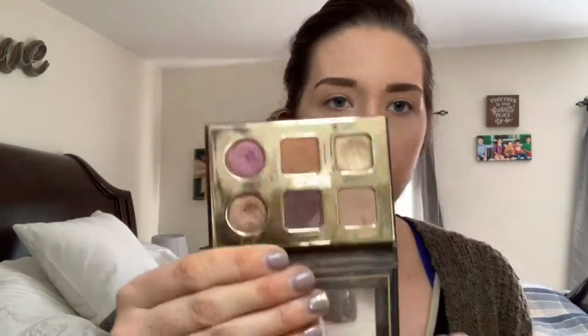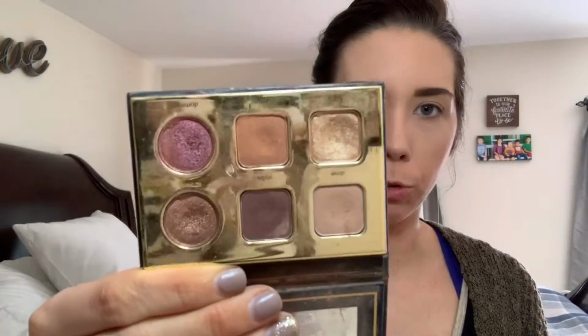I don't know what this one is called, but it has these warm shimmery tones in it, and these are very highly pigmented and they're great. They never crease on me. I love them. And for an eyeshadow to not crease on me without a setting powder or an eyeshadow primer, that really speaks volumes.